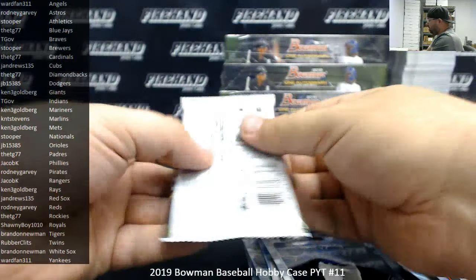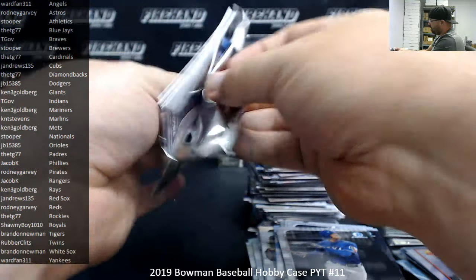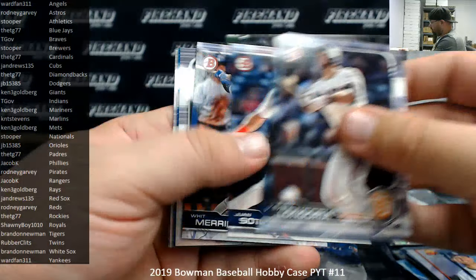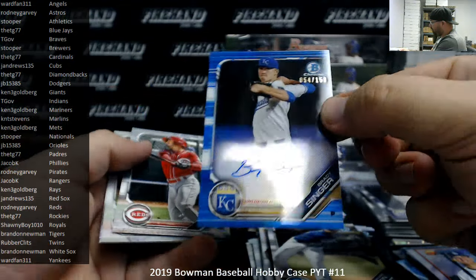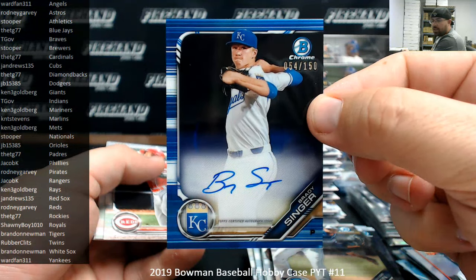Alright, autographs right here. Got a blue refractor auto of Brady Singer, number 150 for the Royals. Goes good with the base auto we pulled of him earlier. The Royals going to Shiny Boy.